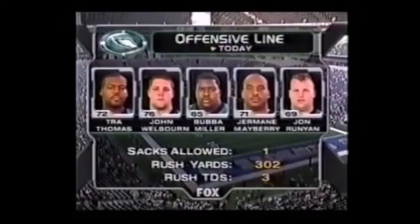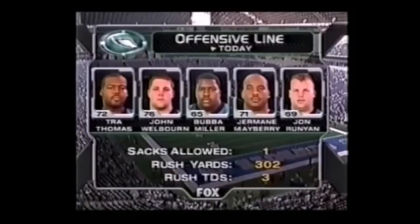This is Stanley Pritchett. Duce Staley, but that offensive line of his really did a good job. We talked about John Runyon and what he did. Jermaine Mayberry, John Welborn, the left guard, Bubba Miller, the center, new center this year. Trey Thomas, who is a very good tackle. This is Andy Reid's very enthusiastic and very successful. 41-14.